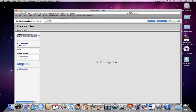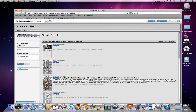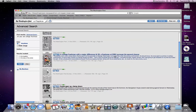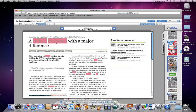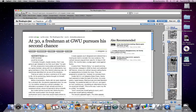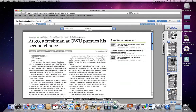Now this article was interesting because it was about a person who was in prison, falsely accused, and he was able to get out of prison and go to college at George Washington University. So this is the article right here. A college freshman with a major difference. So this one is very interesting to read. As I mentioned before, you can click on the article and page through the article, and you'll see all the information on this topic. Then you can go back to page 1.